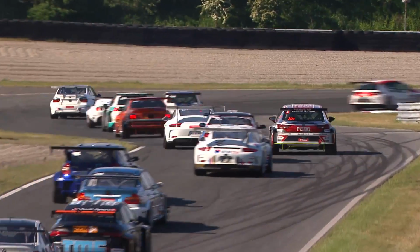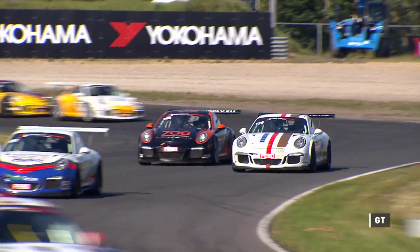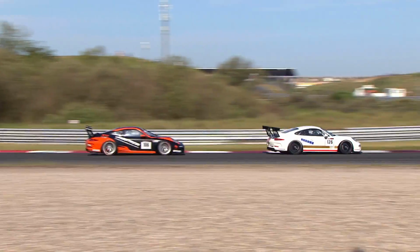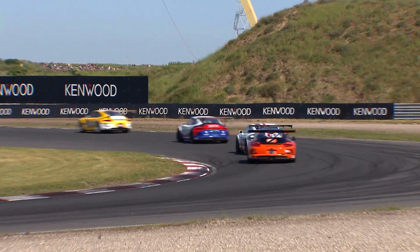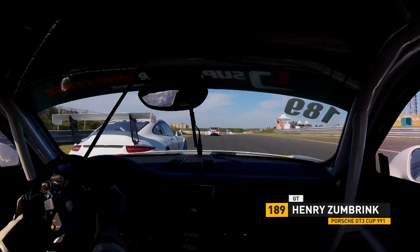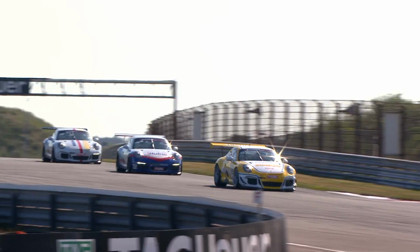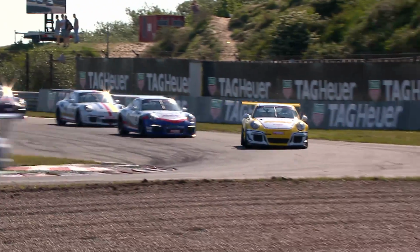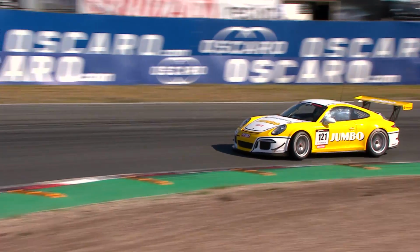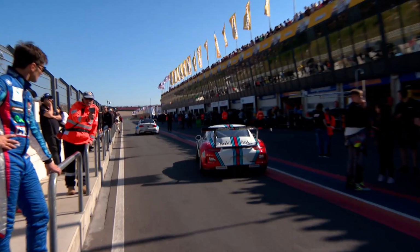In the GT field, there's the white car of John de Wilde, third ahead of Henry Zumbrink. Look at this around the outside. Orange and black Bob Herber trying to take 7th from Jos Janssen. Couldn't get through there. Henry Zumbrink all over the back of John de Wilde. Best Porsches. This is the battle for third. Zumbrink down the inside. Up to third. Willem Meyer's BMW just in front. There's Dick Freeberg ahead of Chris Valters, Jos Janssen and Bob Herber. So the jumbo race day car in 5th.